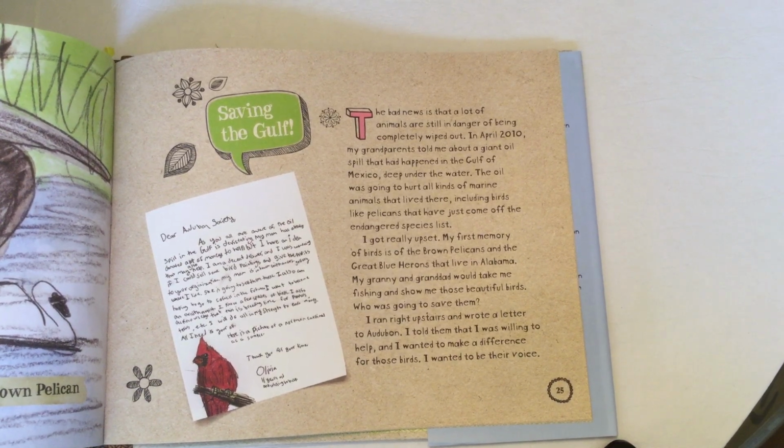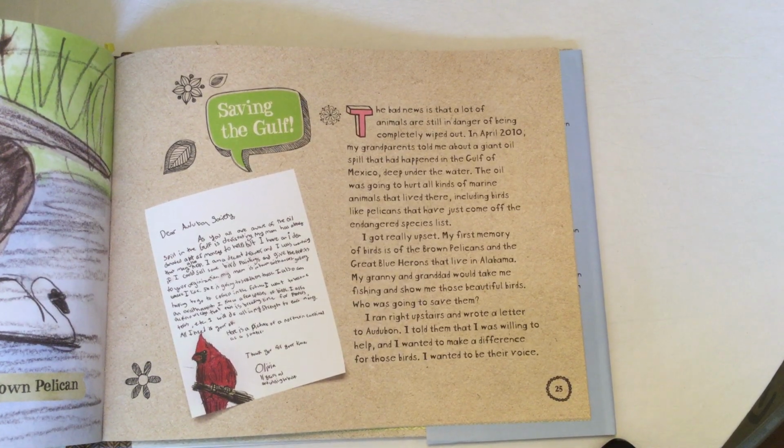I got really upset. My first memory of birds is of the brown pelicans and great blue herons that live in Alabama. My granny and granddad would take me fishing and show me those beautiful birds. Who was going to save them? I ran right upstairs and wrote a letter to Audubon. I told them that I was willing to help and wanted to make a difference for those birds. I wanted to be their voice.